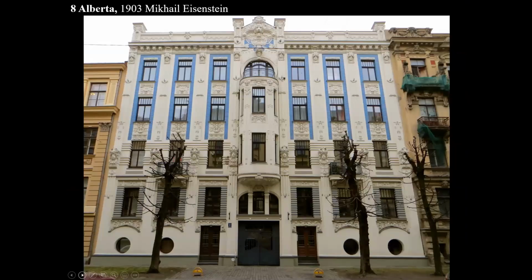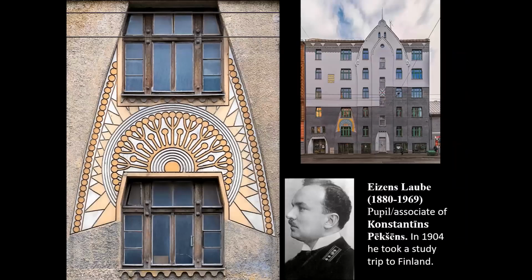This is also by Mikhail Eisenstein, and if you go to visit Riga, all the Art Nouveau is very concentrated, so it's quite good from a walking point of view. There's a lot down Alberta Strasse, or Ilia, and there's a lot down Elisabetta Strasse as well. So this is another building where Eisenstein has brought in colour with the blue bricks. It's a sort of subset. There's three of these in Budapest.